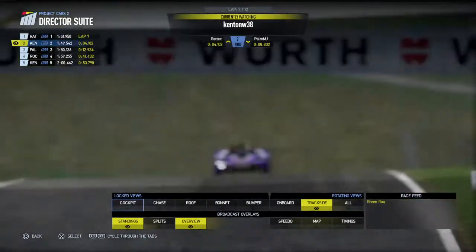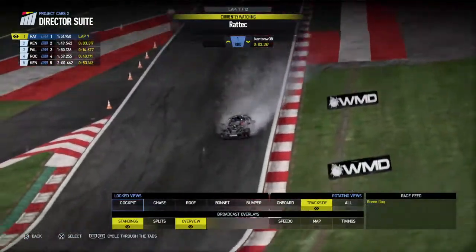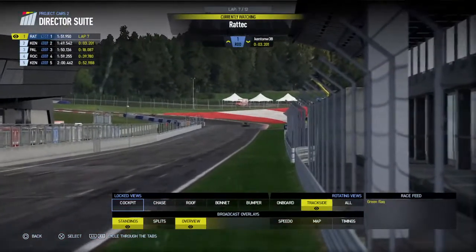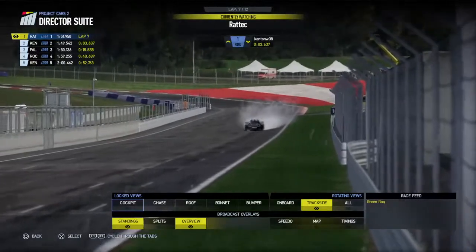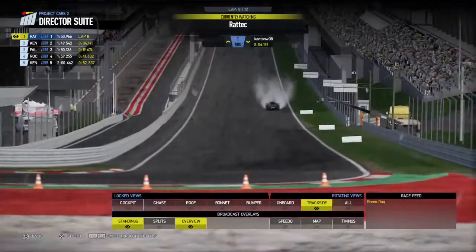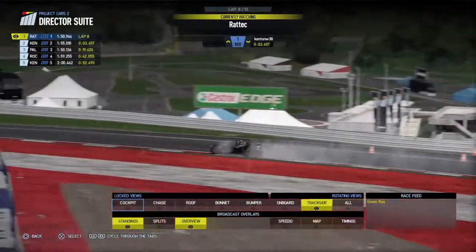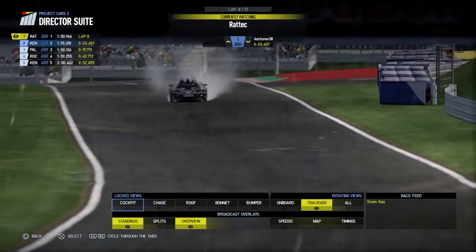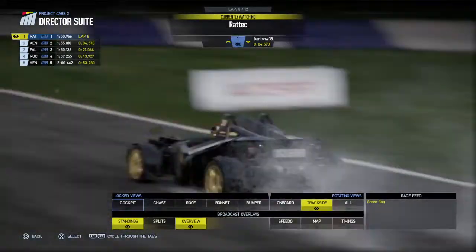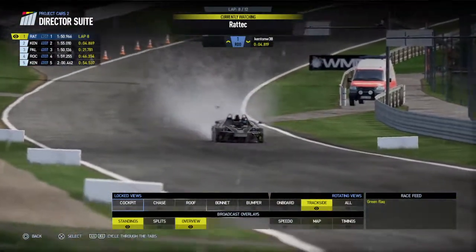We seem to have lost Kento, so Kento's made a mistake somewhere, which will just take the pressure off Ratek there a little bit. Which I'm sure he'll be happy for. So we are on the 8th lap now, out of 12.